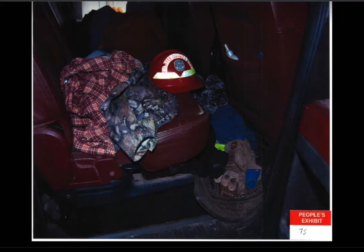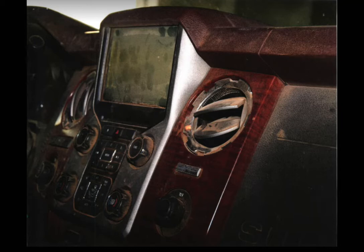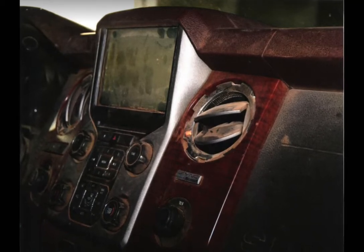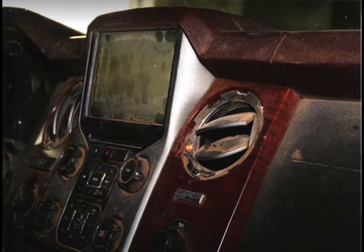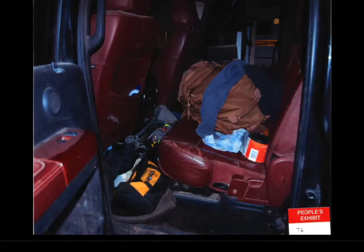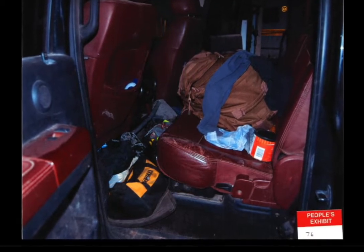What this is showing is that Barry's truck does indeed have a built-in Ford Sync system, which you can see the dash is moulded around, so it's not an aftermarket addition. So besides having to dismantle the dashboard to disconnect the system, there are also some components behind the passenger seats in the rear of the vehicle.